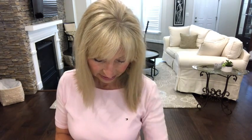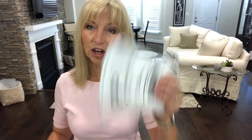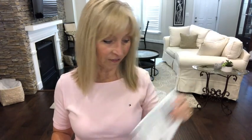Okay, let's see what's in. It looks like this is the invoice, so I'm not even gonna look at that. Oh no, here's the envelope. So they do give you an envelope, so I can throw the other one away. Okay, I'm excited, but I'm kind of nervous.